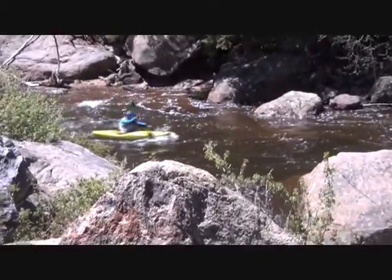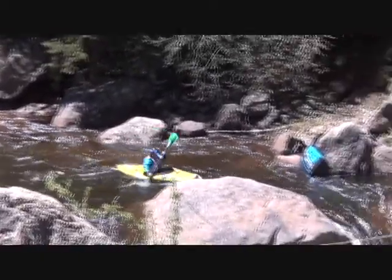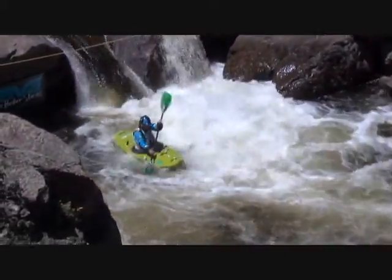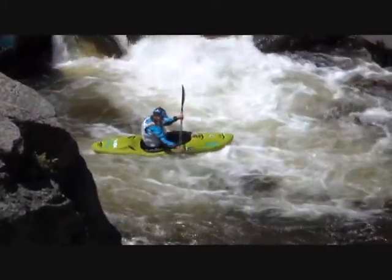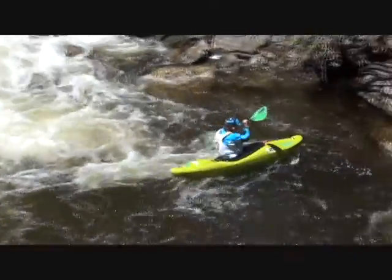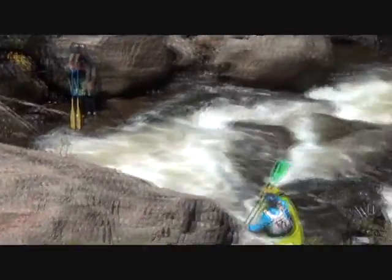I'll do an interview. No stranger to hitting some rocks. She runs some of the hardest whitewater in the world, as well as one of the top freestyle boaters. He's trying to push her right, but she is cranking her way back over there. She is definitely tapping like her eyes are on the prize. Oh, getting pushed to the right.